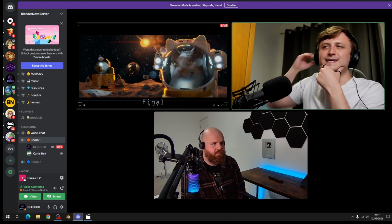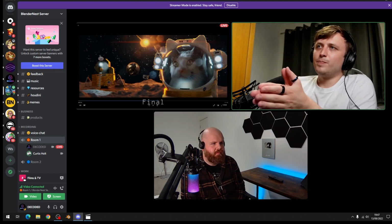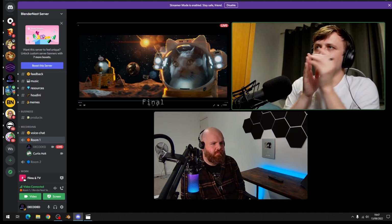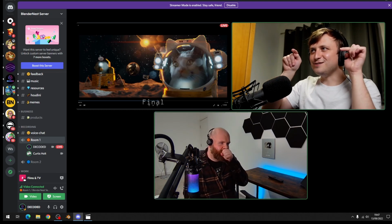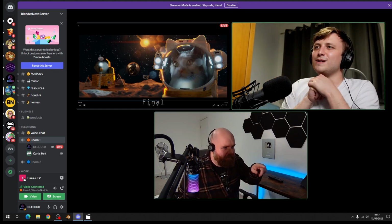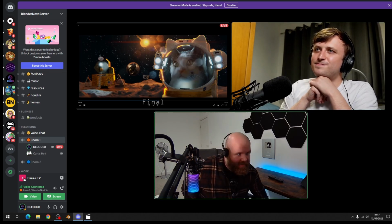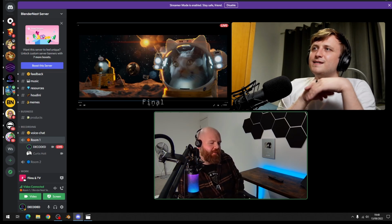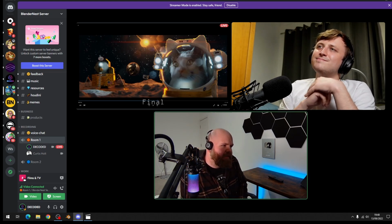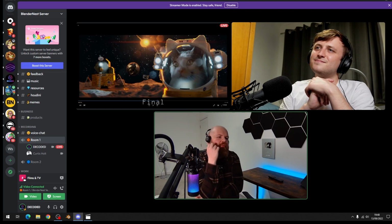But I do like the little details about the idea. Even just the little sections for the cat ears on the spacesuit, I think it's really cute. So I like that they've spent a lot of time on that. That does look really good. I like the fact you can see where the light's hitting the fur as well. I don't know if that's a particle system or if that's been painted in after. I can't see from here.